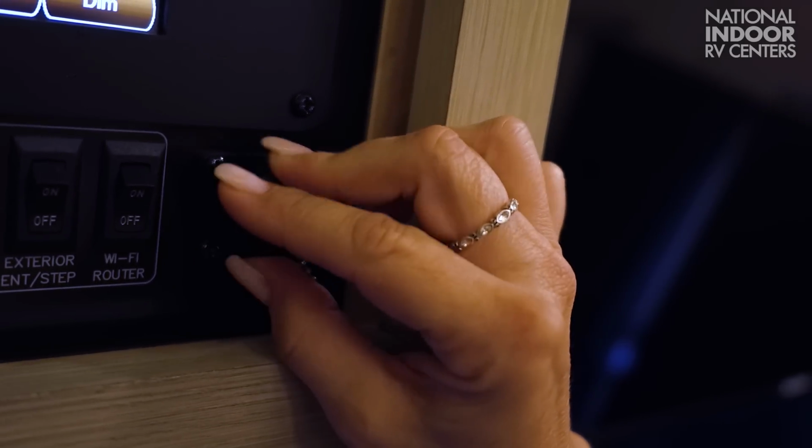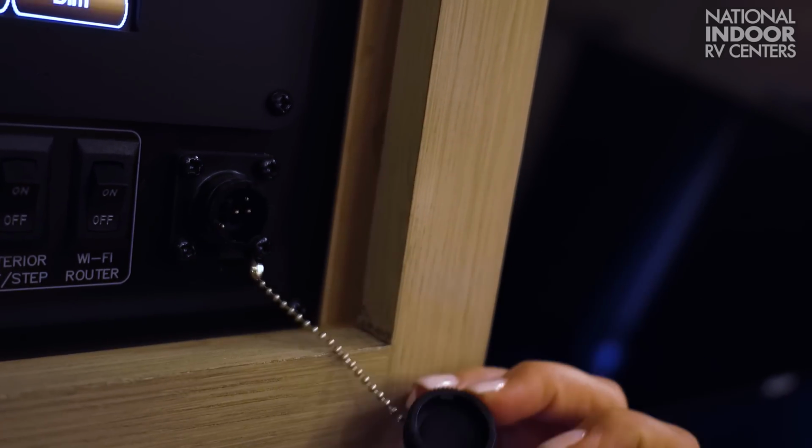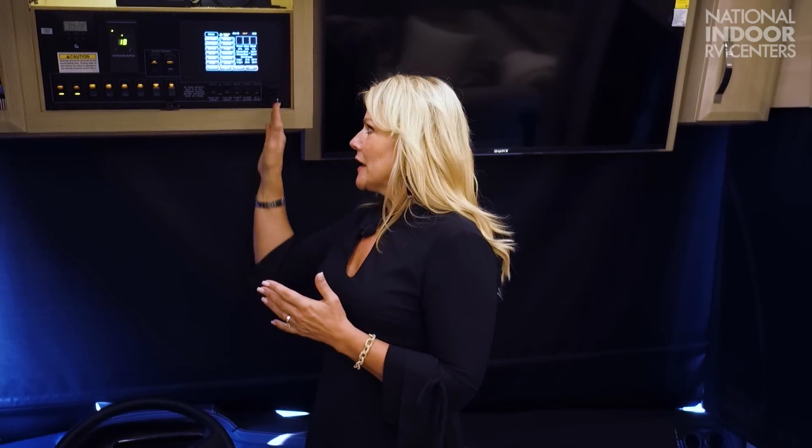Here we have our Omniscope port. Technicians can diagnose the Silverleaf system right from here. So if you have a generator that's coming on in the middle of the night, and it's not supposed to, they can hook in and figure out what's going on, why that's happening.